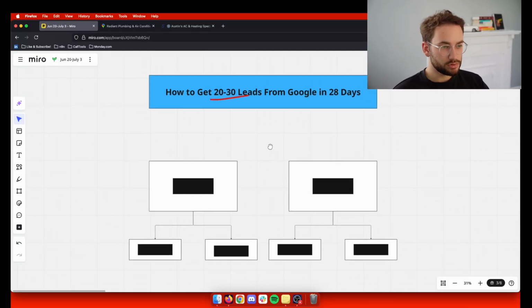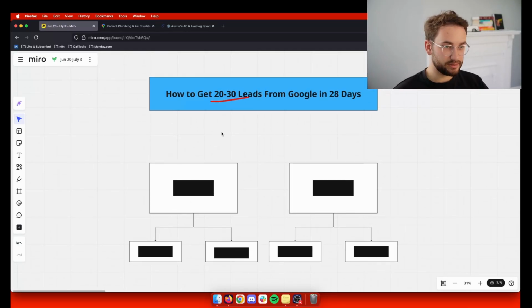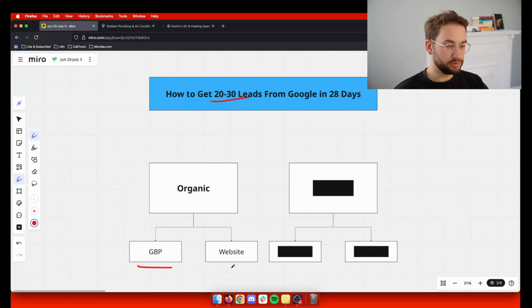So what I'm going to show you today is exactly how you can get 20 to 30 leads from two different types of Google. There is organic search or organic Google results, and that primarily consists of the GBP or Google Business Profile, and then also the website. So you can appear on Google search results with both of these Google profiles.